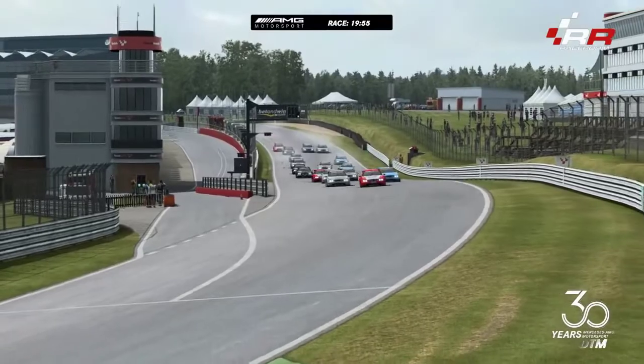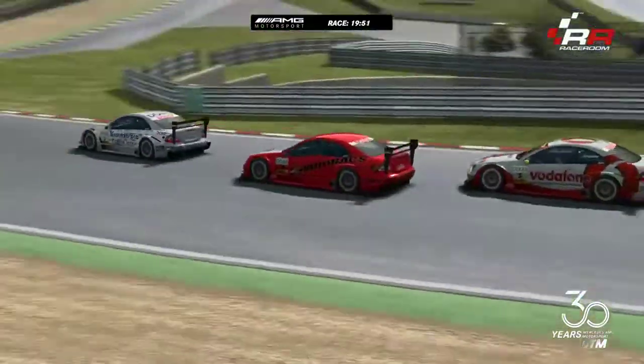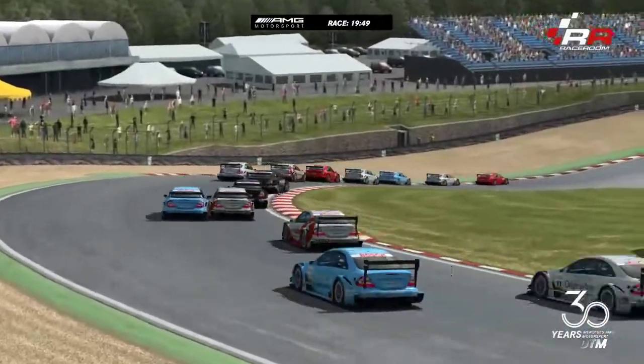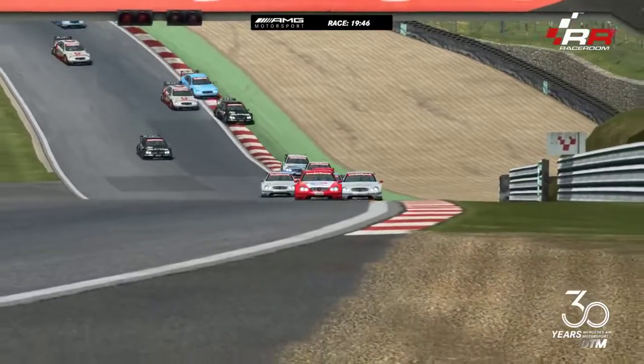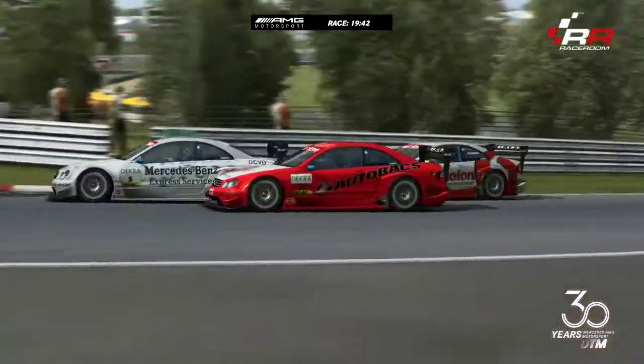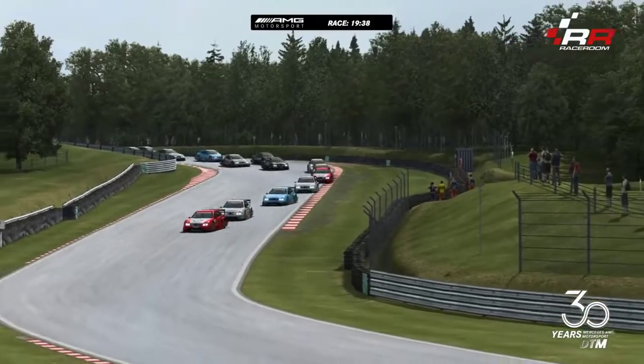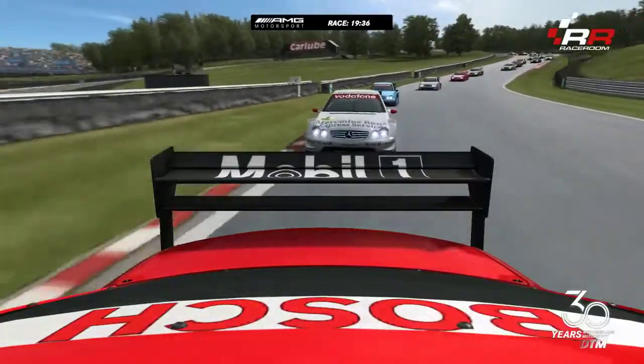And we are off and away here at Brands Hatch. It is a great start there from Maulana, who is clear of Keithley as we barrel down into Paddock Hill Bend. Oh, a bit of a wiggly moment from one of the black cars there in the background. I'm not quite sure which one it was, but we're straight into Druids now. Everyone just trying to find their groove early on.